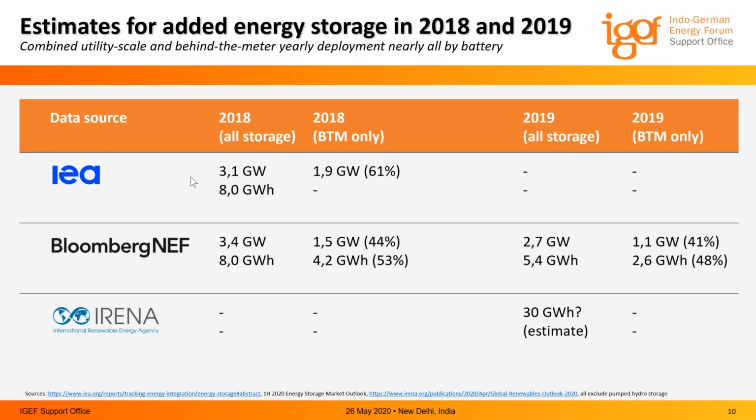If we compare the data a little bit, IEA, Bloomberg, IRENA, we can see that Bloomberg is giving us already data from 2019. And if we see what is the percentage of the overall market, as we have just seen, the behind the meter only is around 41% of the total capacity and around 48% of the amount of electricity.